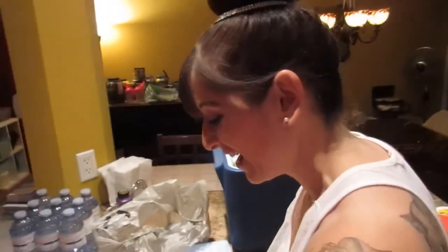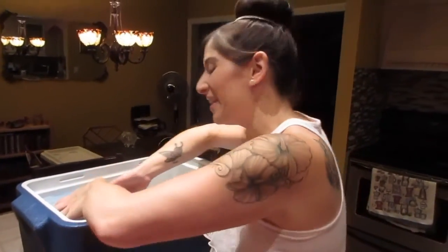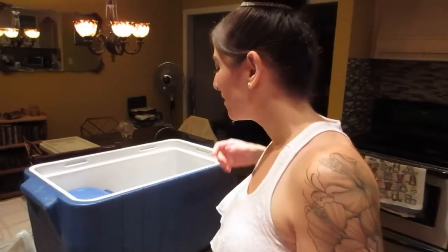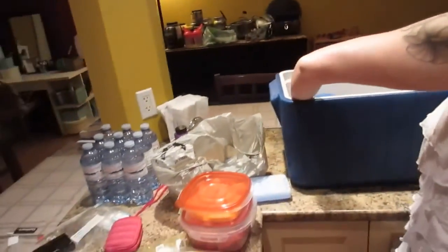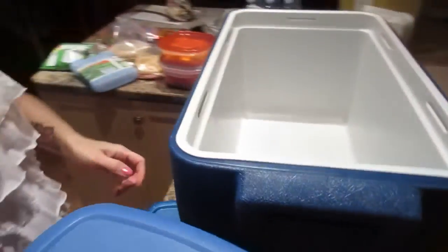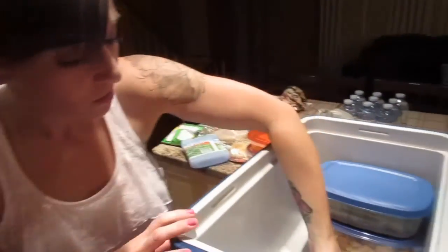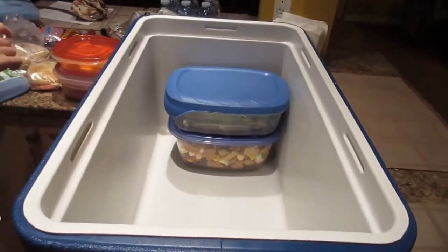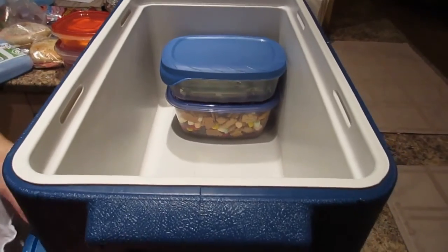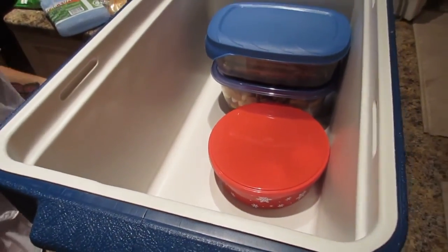Good morning, good morning. It's vacation day. Good morning, everybody. I am packing up the cooler and I'm just trying to figure out the best way to do it. We're getting ready to go on summer vacation. We're going to go to the beach today and we've made some snacks that you're going to see us eating pretty much all day. We're packing up the cooler and getting ready to leave.